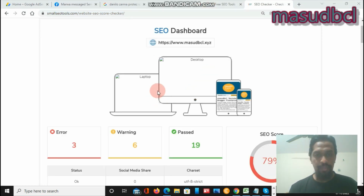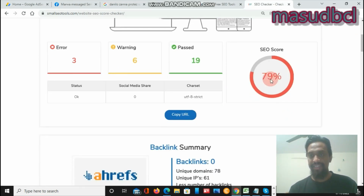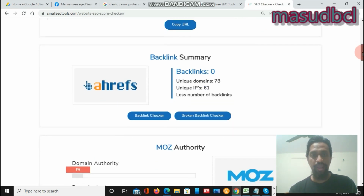Let's come to the top again. You see laptop, desktop. I think these two are okay because I am regularly working here. Maybe the speed is not covered. The tab is okay, and the mobile is okay. And SEO score, you should try to make the SEO score better and better. If you have a 100 SEO score, then you will get the top rank easily. So you have to increase your SEO score every time.